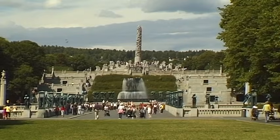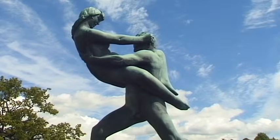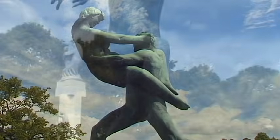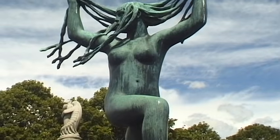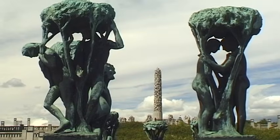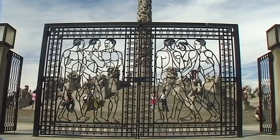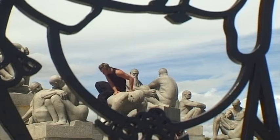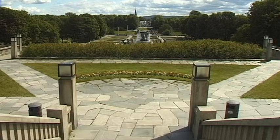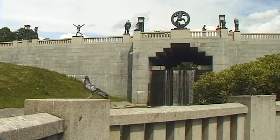In the 1920s, the sculptor Adolf Gustav Vigeland was given the use of this building. He exhibited 200 stone figures here. In the center of the sculptor's park is an elevated terrace that contains a group of figures. In the center is the Pillar of Life. Vigeland died in 1943 before his park was completed.